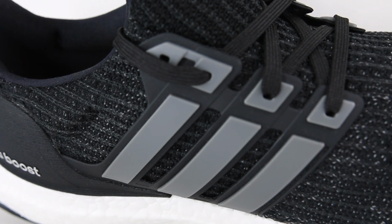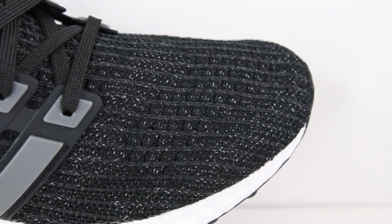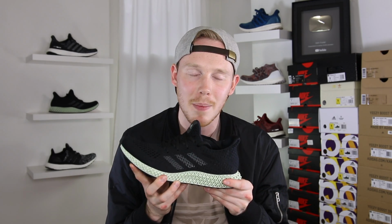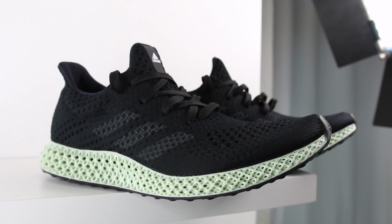That's something I didn't find to be true on the Ultra Boost because there were less perforations and the knit was a lot thicker. The Primeknit on the Ultra Boost almost feels like a sock on top of your sock, whereas the Primeknit on the Futurecraft almost just feels like a light mesh on top of your sock. That's not a bad thing, especially for summer, but honestly, I'm a little worried about durability over time.